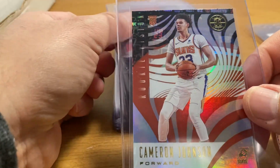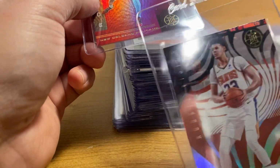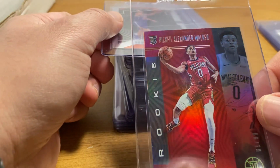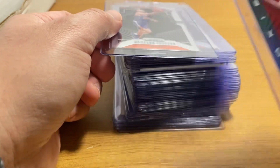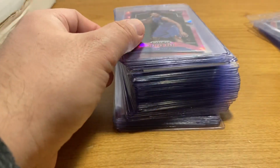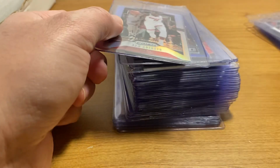And then Cameron Johnson, I got a few cards of him. He was another one that, at the beginning of the season, people were pretty jacked up about. I'm not sure how he's doing now. Here's a colored rookie, numbered to 99. Another Cameron Johnson and another Cameron Johnson base. So there's a pink ice rookie, nobody.